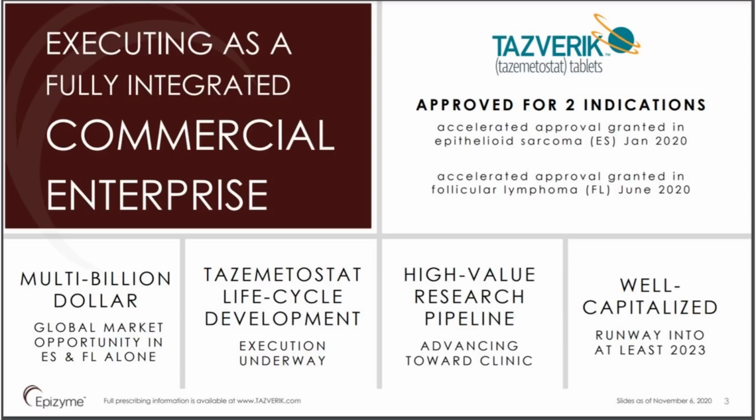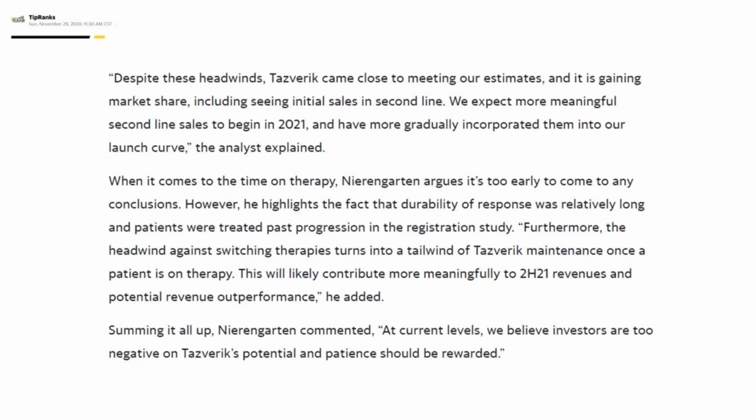We expect more meaningful second line sales to begin in 2021 and have more gradually incorporated them into our launch curve. Furthermore, the headwind against switching therapies turns into a tailwind of Tazverik maintenance once a patient is on therapy. This will likely contribute more meaningfully to their second half 2021 revenues and potential revenue outperformance. Summing it all up, Nierengarten commented, "At current levels, we believe investors are too negative on Tazverik's potential and patients should be rewarded." So he rates the stock a buy and has a $27 price target.